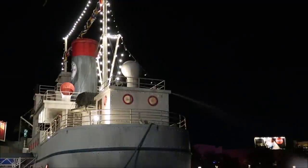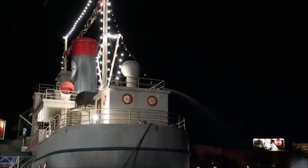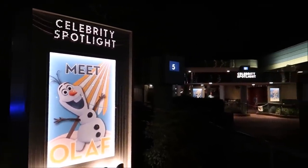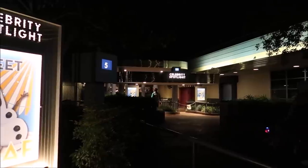I have not seen them shooting out water from the SS Down the Hatch in such a long time. Look at that. Really awesome. And once again, not a single person waiting to see poor Olaf. Only a 5-minute wait. Right? So sad, isn't it?